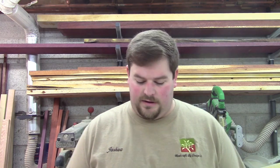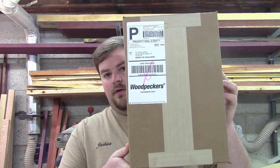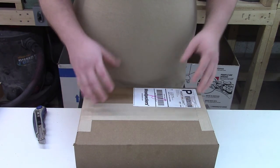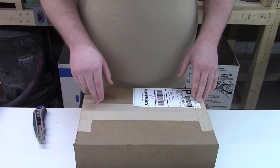Before I close out this video log, I wanted to do something I don't normally do, and that's open a package that I received this morning, and kind of a little unboxing here, but as you can see, it's from Woodpeckers. So let me get the camera set up to do this. Now I already know what's inside the box, but I wanted to open it up on camera just because I wanted to show a couple of things that I really like about Woodpeckers.